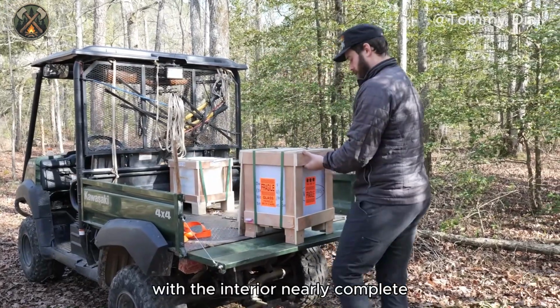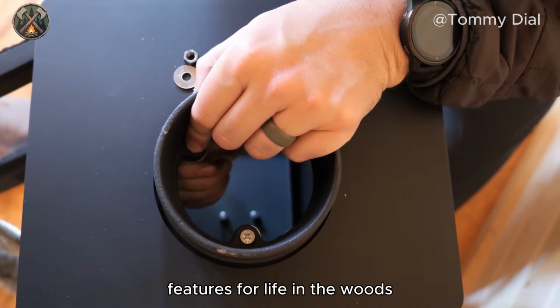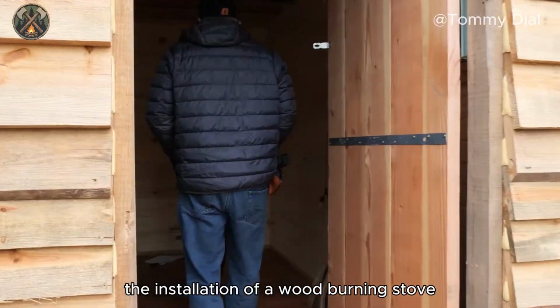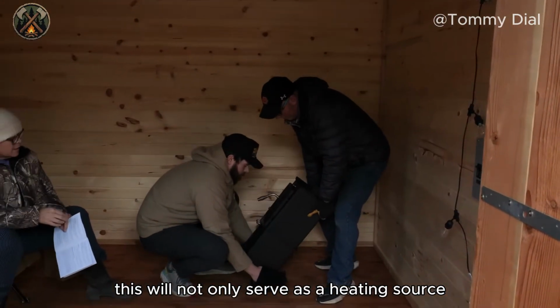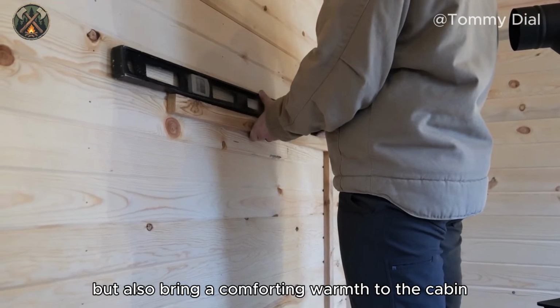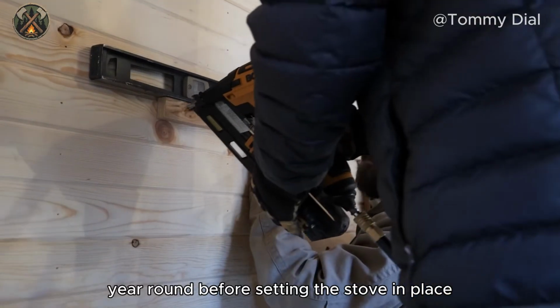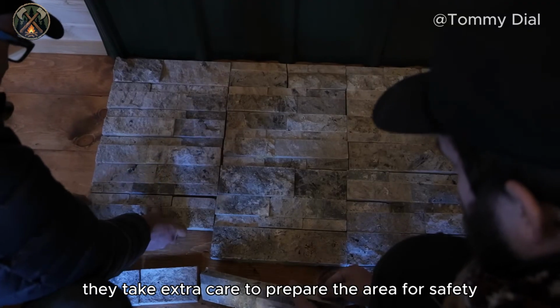With the interior nearly complete, the team turns their focus to one of the most essential features for life in the woods, the installation of a wood-burning stove. This will not only serve as a heating source during cold forest nights, but also bring a comforting warmth to the cabin year-round. Before setting the stove in place, they take extra care to prepare the area for safety.